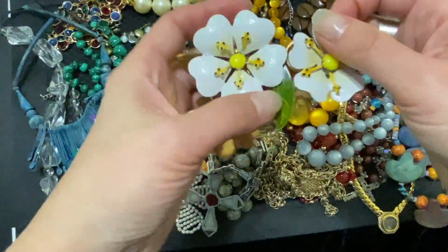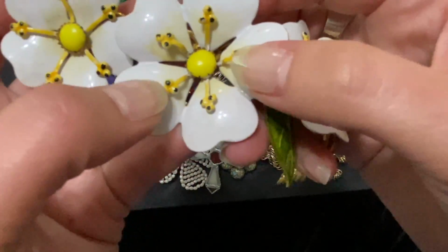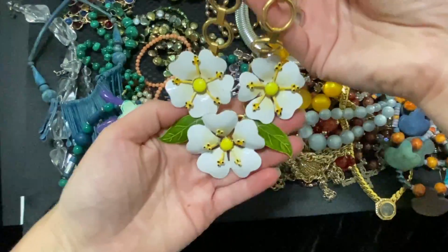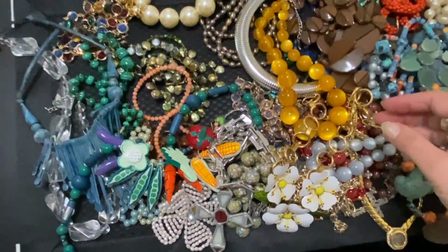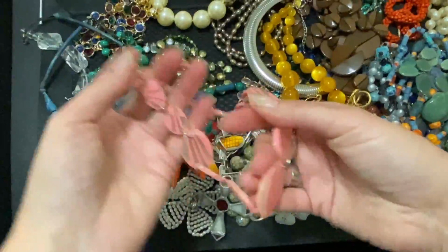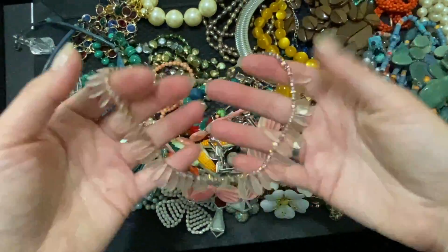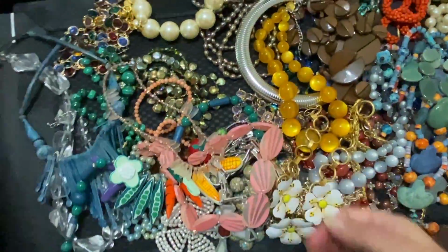This one, I believe this is older now. This also could have been Capri. See that center and the way this is enameling? That's the mark of an older one. Also the veins under the green. Still don't know what it is, so that'll be a lucky thing for someone. The pink lucite, would love to keep it, but you can't eat jewelry. The beautiful little pastel petal necklace, very subtle, pretty little thing.